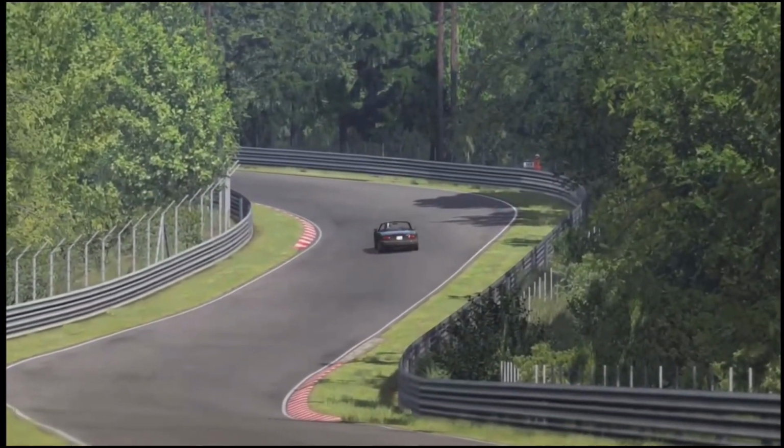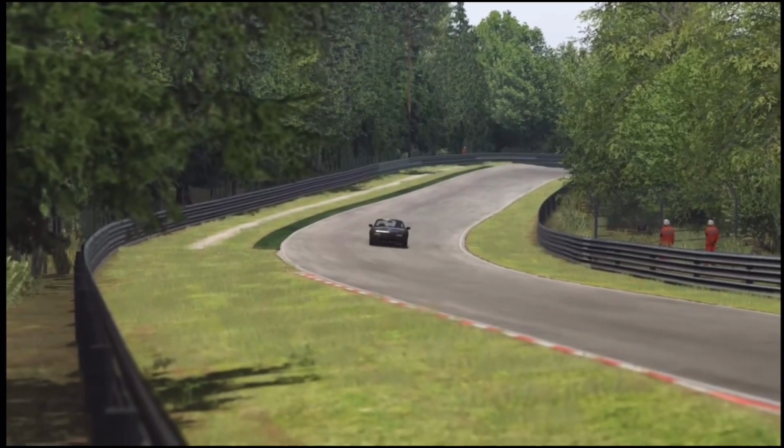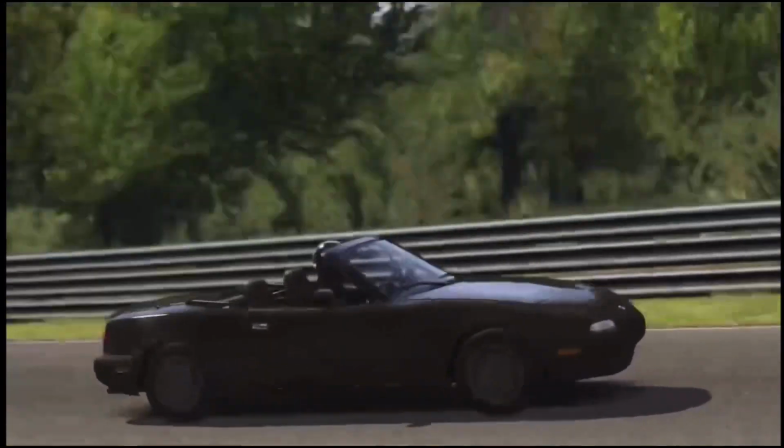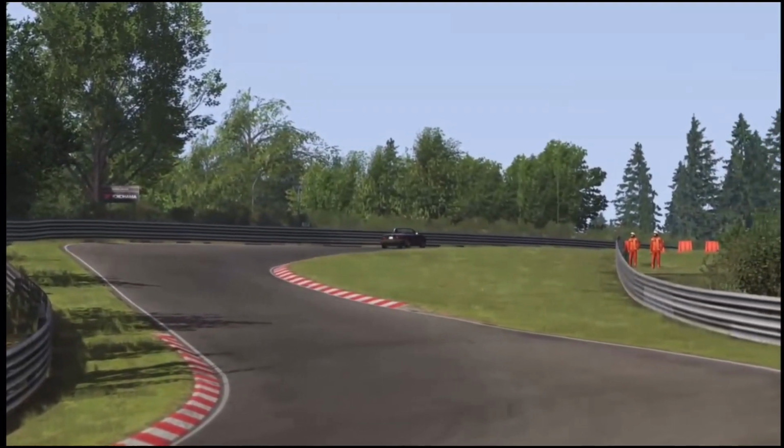And then coming up to the very fast section, tried to carry as much speed as I could through all of these corners, so just sit back and relax and enjoy what is a mediocre racing line.